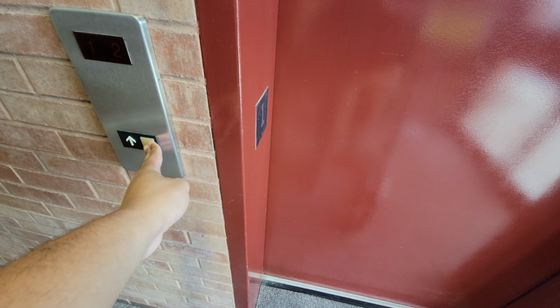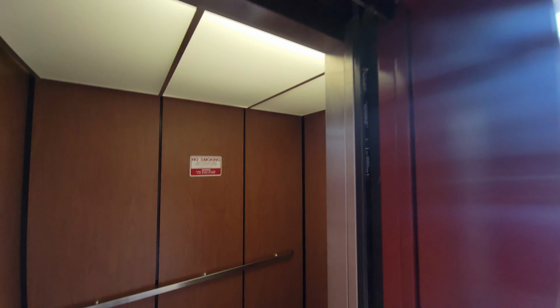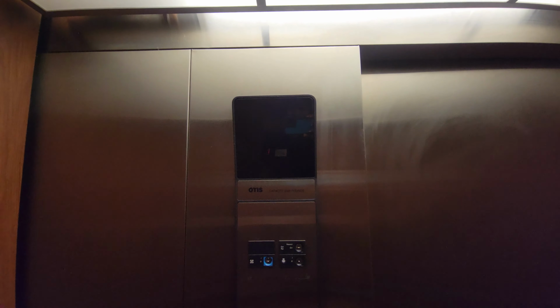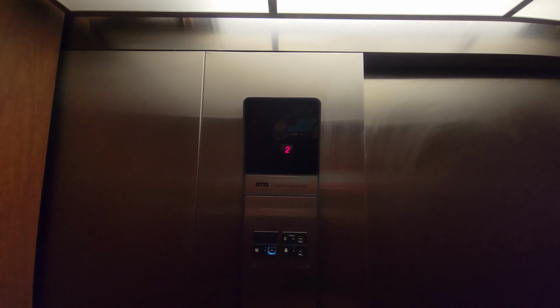That's it. Behold, the elevator at the M&T Bank building here in Salisbury, Maryland. It's an old Otis Series 1. It was broken down, but now it's working again. Two. Otis Series 1. Is it a motor? Here, two.